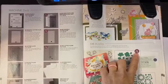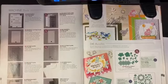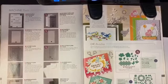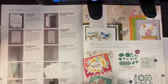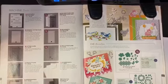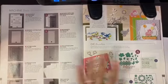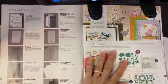And again, they're marked. If they say mini, they're not just for the mini. They will work in the Big Shot. Also, all of the dies and framelits and folders in this catalog work with current die cutting machines, okay? Of course, it's not as cool as the one coming, but they do work. Trust me, we've been using many of these framelits already while we've been waiting. So you don't have to wait to order these until the machine is available. They do work on current die cutting machines.